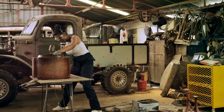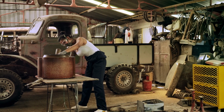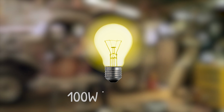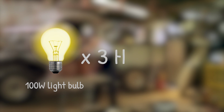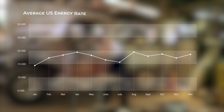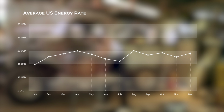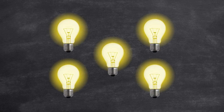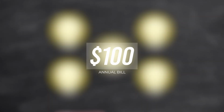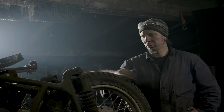Let's start with the numbers most people don't think about. A standard 100-watt incandescent bulb may seem cheap at first, but if you run that light just 3 hours a day, you're using over 100 kilowatt hours of electricity in a year. At the average U.S. energy rate of around 15 to 20 cents per kilowatt hour, that's $15 to $20 annually for one bulb. Now imagine you have 4 or 5 of these in your garage. You're looking at nearly $100 a year, just for lighting that's barely doing the job.